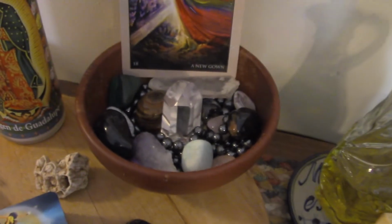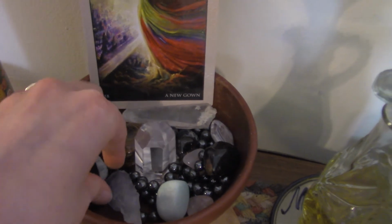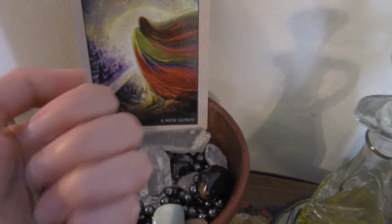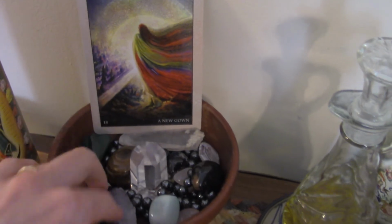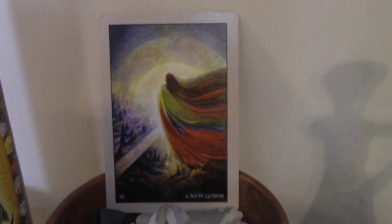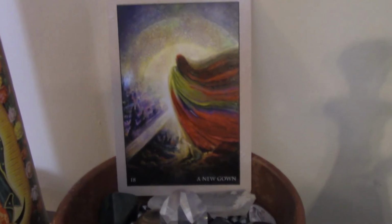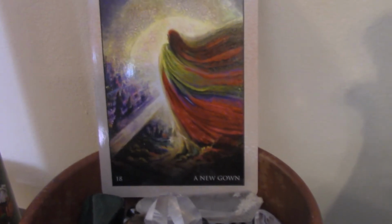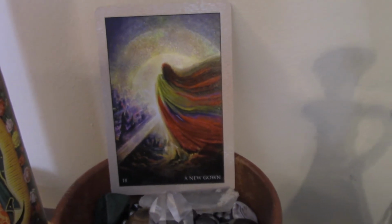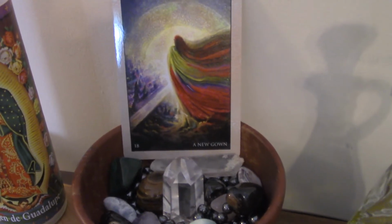We have this little bowl here, which has quite a bit of good-sized, palm-sized crystals that every once in a while I'll reach in here and grab something if I feel I need it. So some extra crystals here. And then this is from the Rumi Oracle, also by Alana Fairchild, and it's specifically the card A New Gown. It's about transformation and adopting and growing into new identities and going through changes and phases in life.